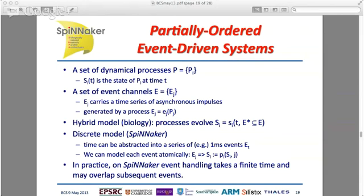So we think of the system as being composed of a set of dynamical processes, each of which has a state that evolves naturally over time, and these are coupled through a set of event channels. If you think of neurons, you can think of spikes propagating along axons, and each spike is a pure event in the biological neural system. And therefore, each event channel effectively carries a time series of pure asynchronous impulses. And processes can generate these events and transmit them along event channels to other processes.